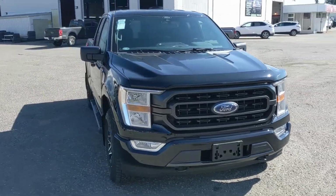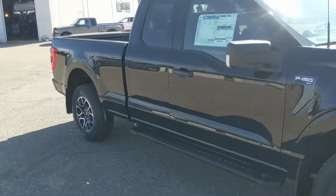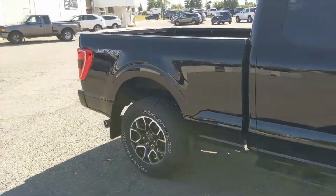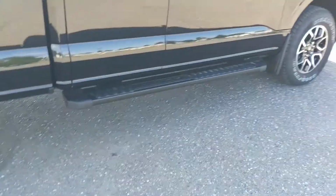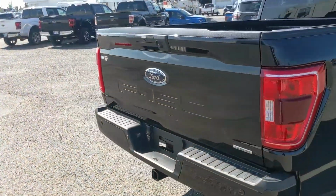We're taking a look at the newly redesigned 2021 Ford F-150 in an XLT trim and powered by a 2.7-liter V6 EcoBoost engine, providing you with excellent power for towing, hauling, and 4x4ing with some great fuel efficiency. Also coming with running boards down below so you can have an easier time getting in. But let's take a look inside.